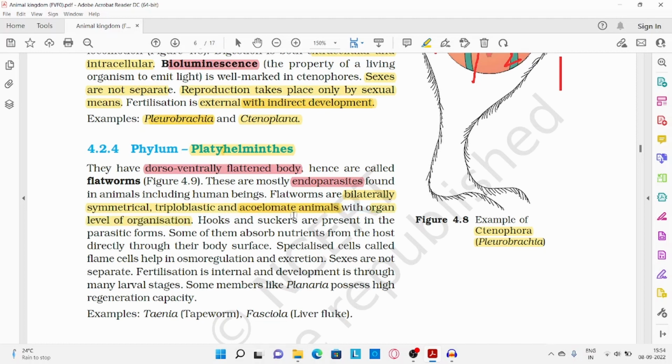One more distinguishing feature of Platyhelminthes is hooks and suckers, which help them act as parasites. Some of them absorb nutrients directly through the body surface. As already written, they are mostly endoparasites. Some of them are also ectoparasites. Now they have specialized cells called flame cells, which help them in osmoregulation and excretion. You will read more about this in your excretion chapter in human physiology, but right now, just to give you an idea, and you can note them down, a few organisms have flame cells which are used for excretion and osmoregulation.